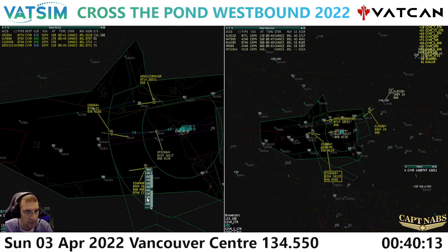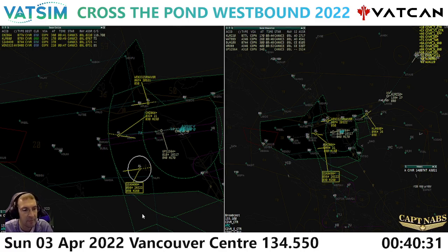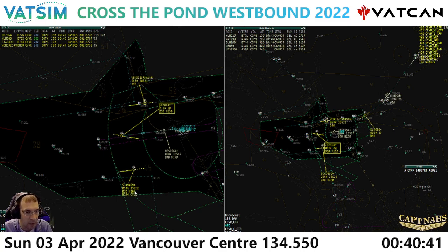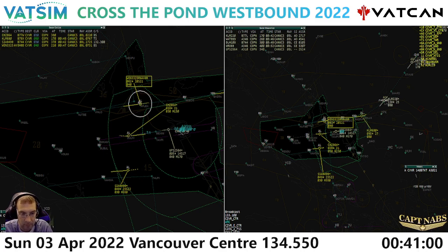Singapore 9499, bring the speed back now, 220 knots. 220 knots now for Singapore 9499. Singapore 9499, thanks, descend 3000. 220 knots and 3000 feet, Singapore 9499. All right. Singapore 9499, turn right heading 350, vectors to final. Right 350, vectors to final, Singapore 9499. Encore 3325, descend 4000, you're cleared RNAV runway 08 right, Finlow transition. Down to 4000, cleared RNAV 08 right, Finlow transition, Encore 3325.